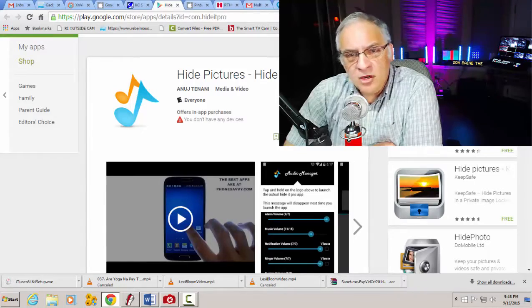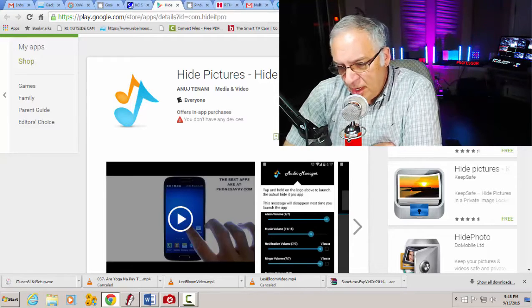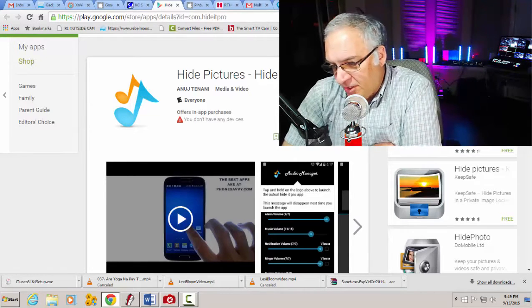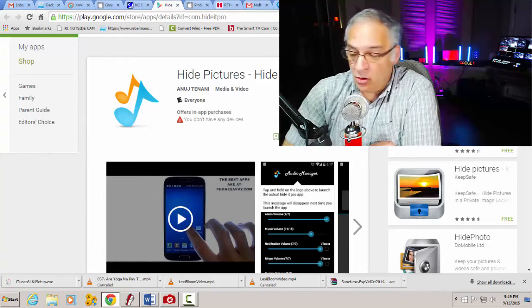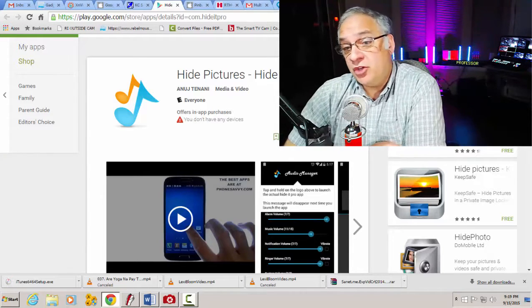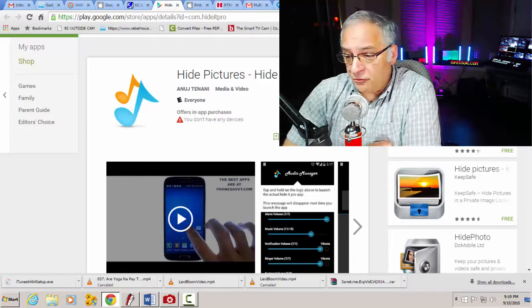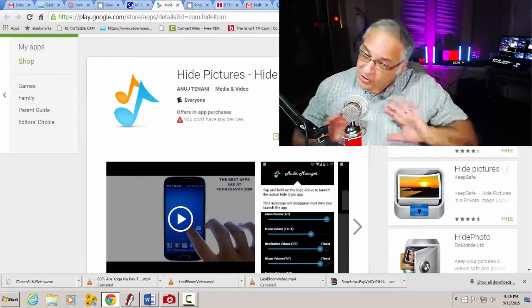It's called Hide Pictures, Hide It Pro. And what this is, it's essentially underneath the skin, if you will, but it's an app that you apply and no one knows that it's on there except you. So your kids may be using this to keep you from prying into their iPad and their phone. And listen, I'm all for individual rights and privacy. That's not what I'm saying.